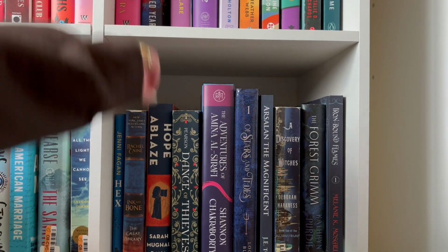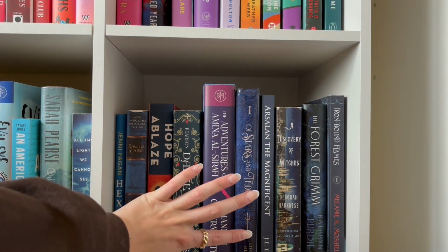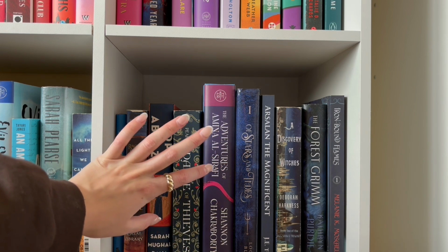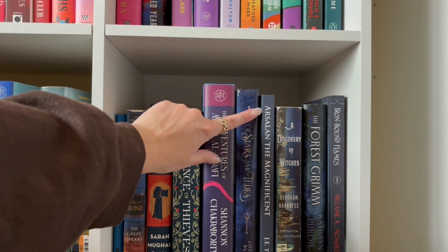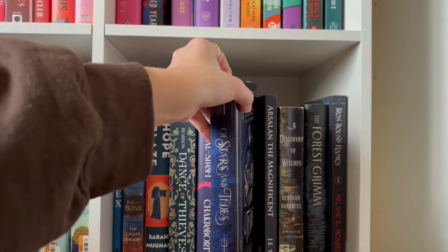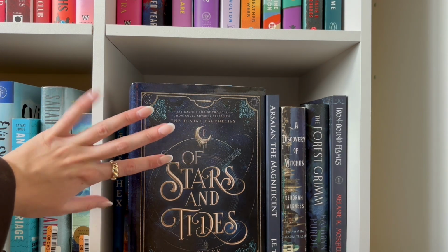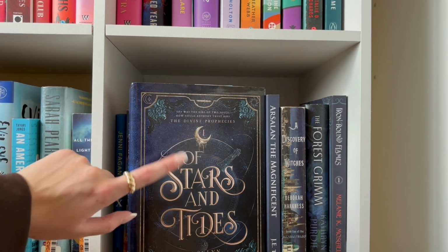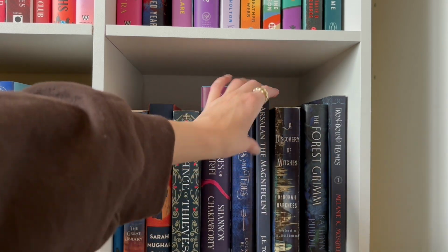This gorgeous book next up is Of Stars and Tides from the incredible Lachlan Blake. Lachlan is a mutual friend of mine on my social media, and she kindly sent me the signed copy of her book. It's a romantasy that focuses on astrology, so the signs like Gemini, Aquarius, all that stuff. And the cover, can we talk about the cover? Absolutely stunning. I love that shade of blue. So that is very high up on the TBR.